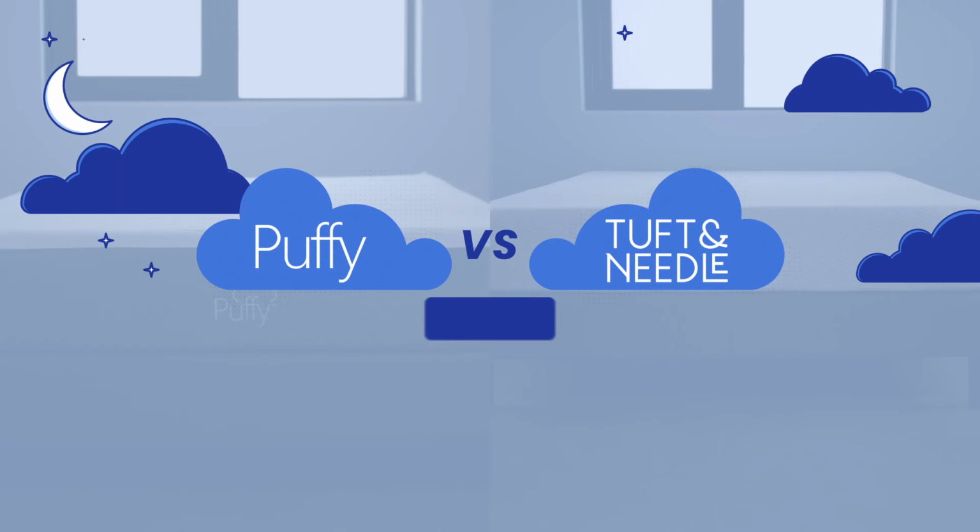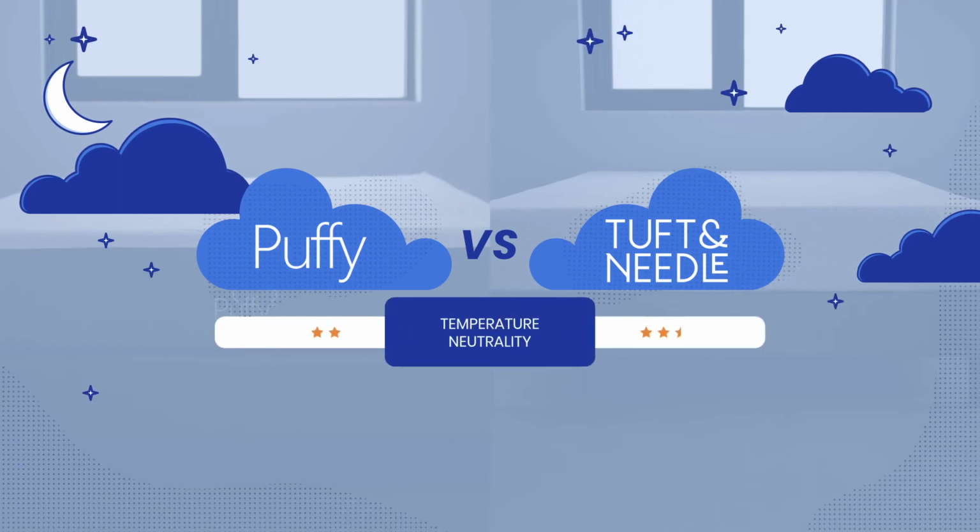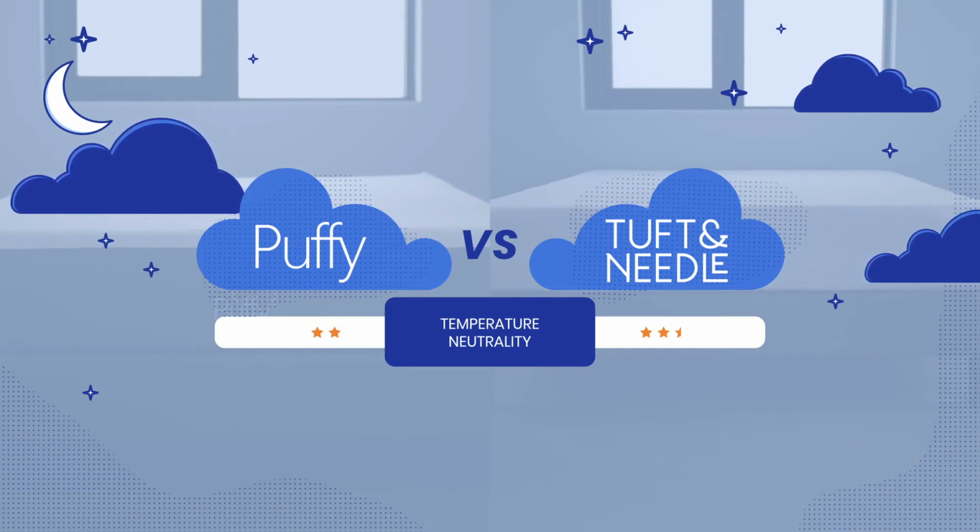Neither bed does particularly well in this category, and we rated both mattresses as fair, though the Tufted Needle is slightly better. With the Puffy being softer, you will sink deeper, making it even easier to trap heat. So for the sake of this comparison, we'll bump the Tufted Needle up half a star.